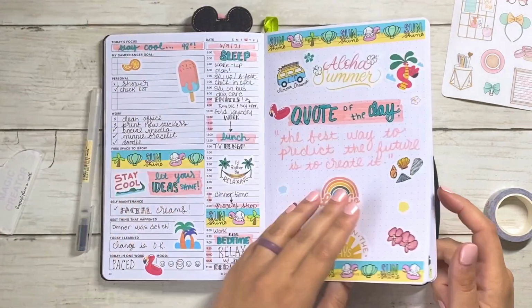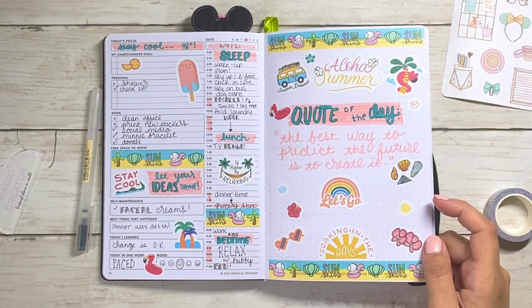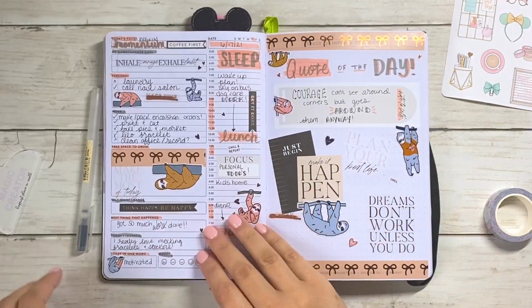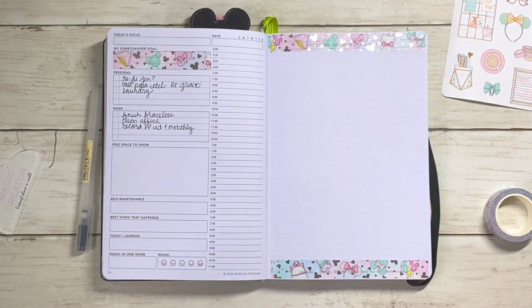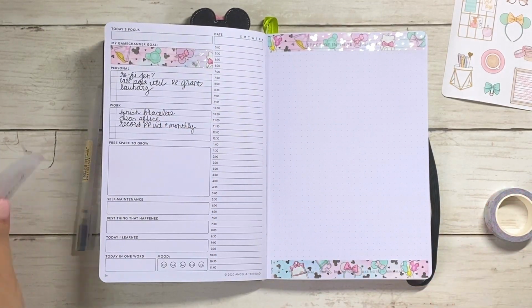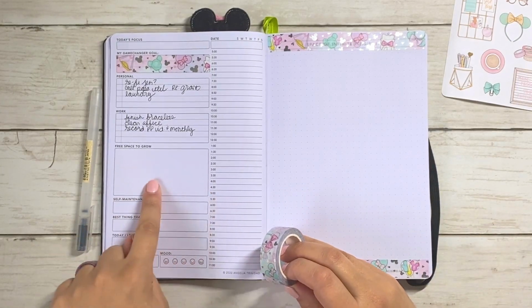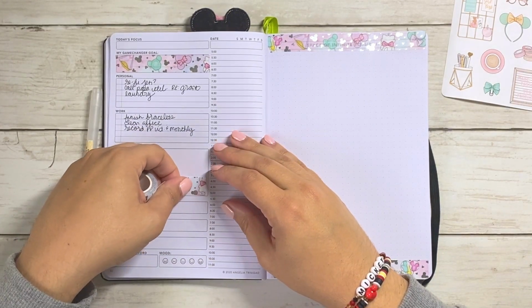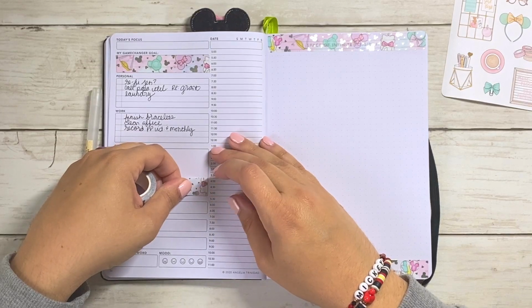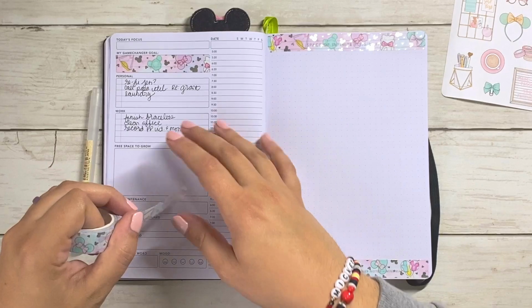And then over here, I didn't really put anything. This was a super simple spread. So just let your mind wander and do what it really wants to do. Try not to limit yourself to the spaces that they give you. A lot of times I'll actually put washi tape down here too. So I am going to do that as well, just so you guys can see what my frequent planning vibe is like with this specific planner.